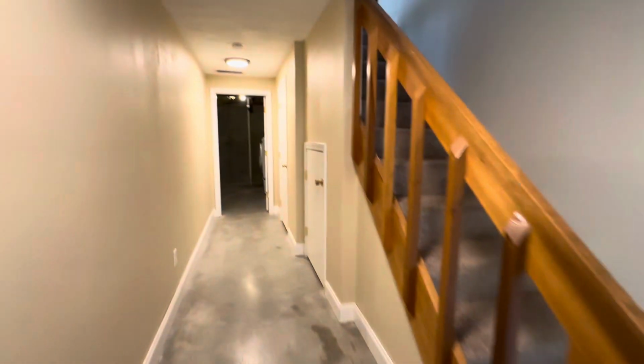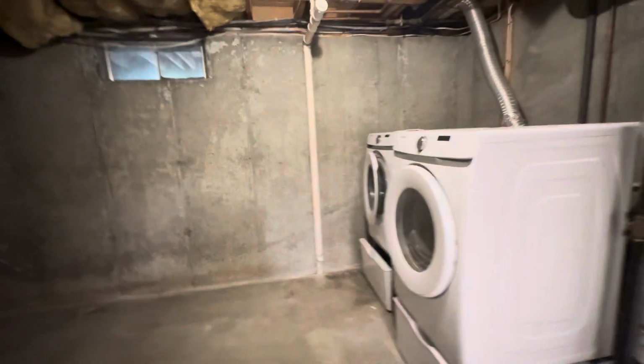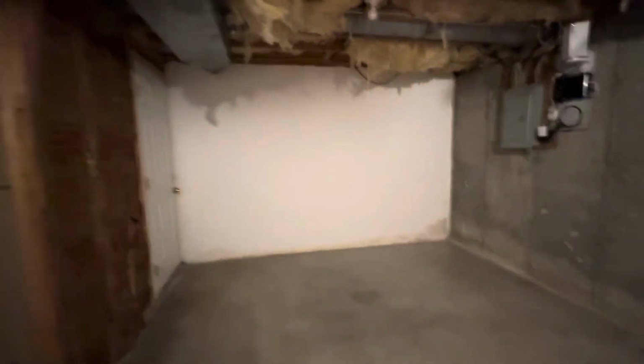Going through, you'll see that everything in this apartment is very clean. They had a deep clean of pretty much everything in here, including the carpets upstairs. A full steam deep cleaning of all those carpets. Then through here, you take a look at this. So this is kind of like a basement storage area. It's unfinished, but it does have plenty of space.